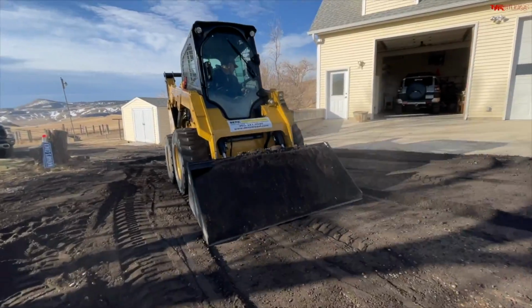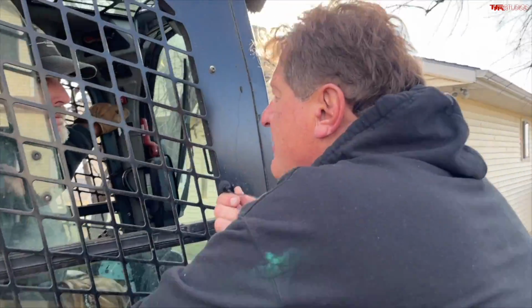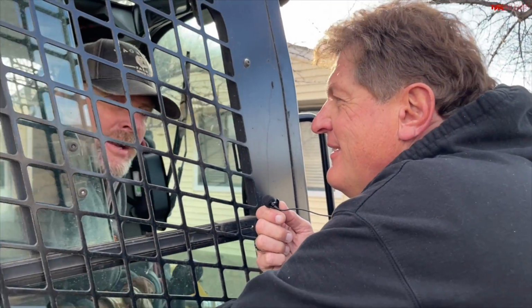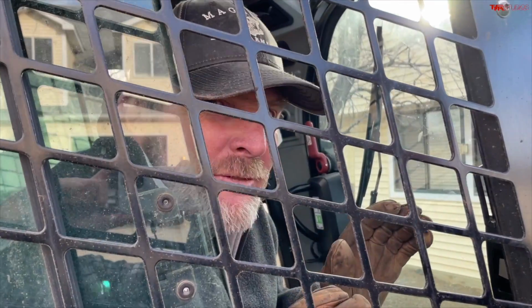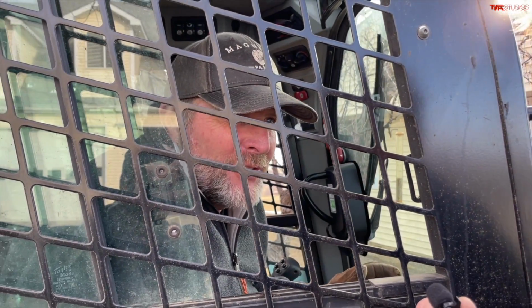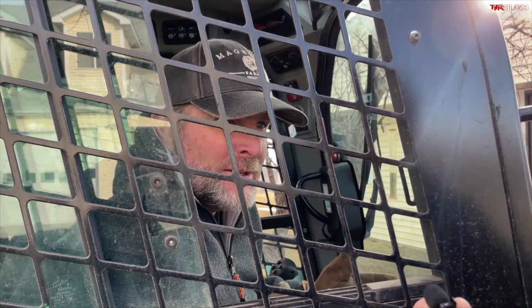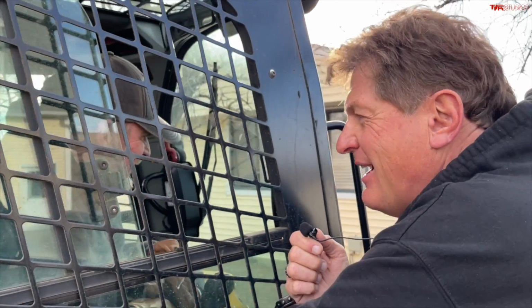Hey David, hold up a sec. So what are you doing back there? I'm trying to get used to these controls. My muscle memory is just completely off because I have 2 joysticks and it just operates a little different. So it's kind of a little bit stressful, actually. What are we doing here? Why are we dumping rock on rock?